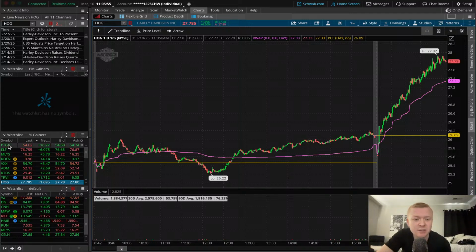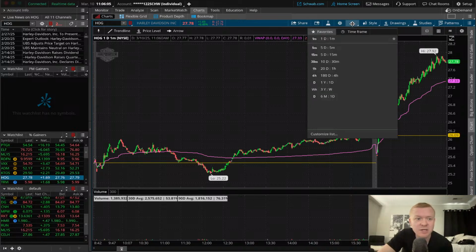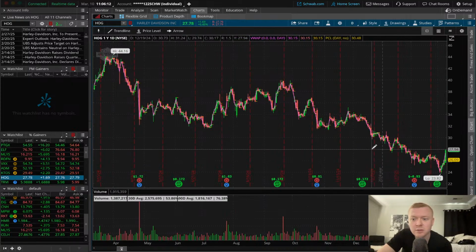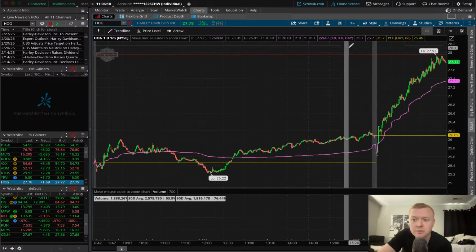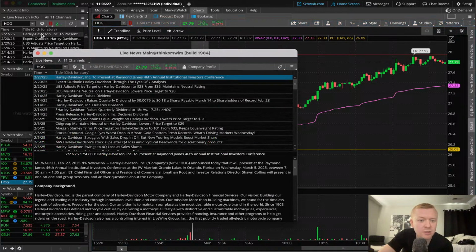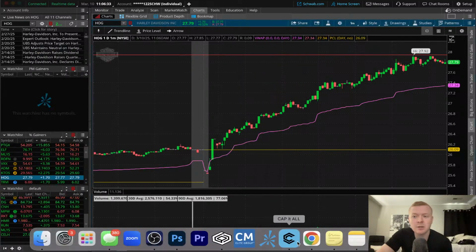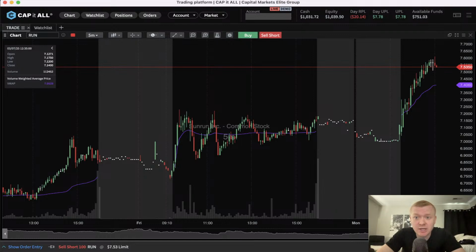HOG, H-O-G. Good old HOG. This is Harley Davidson hitting its 50-day, 27.59. 28 could be a level of resistance there on HOG. What's the news here? What are they doing? Might be something on HOG. RUN, HOG, those are the two I'm kind of eyeballing right now.